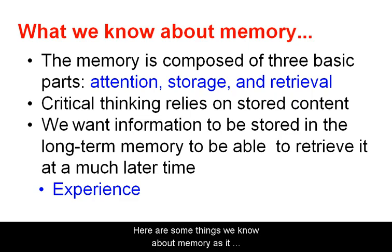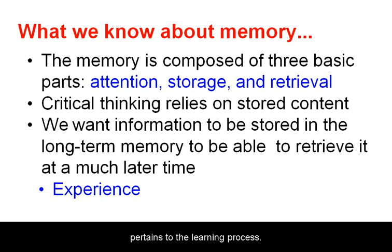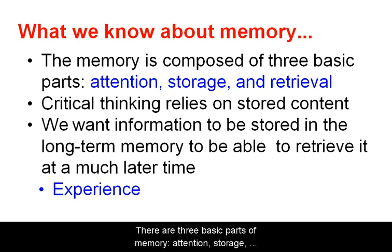Here are some things we know about memory as it pertains to the learning process. There are three basic parts of memory: attention, storage, and retrieval. You need to have stored content to be able to critically think about information. This is because you need to be able to understand information and draw connections between what you know.